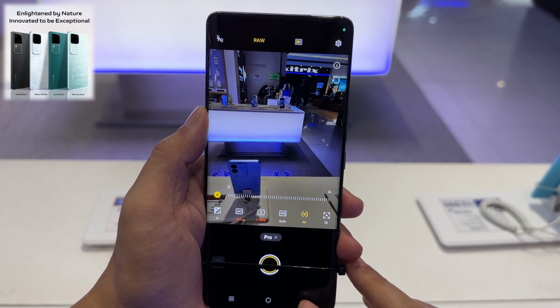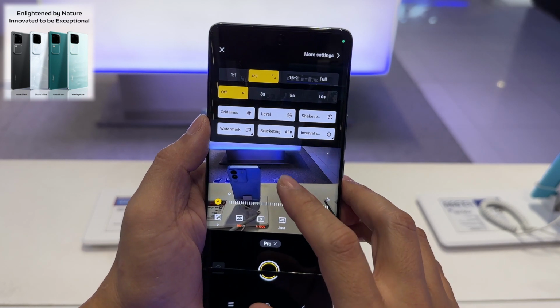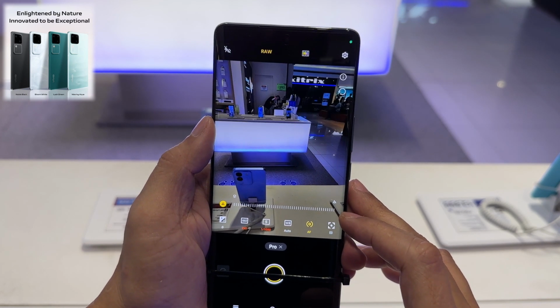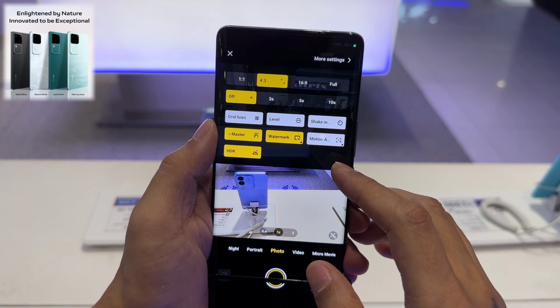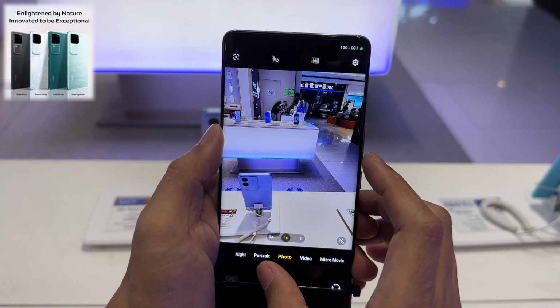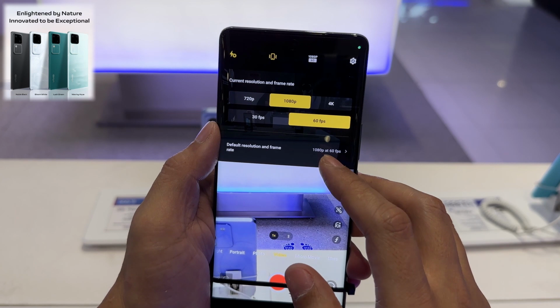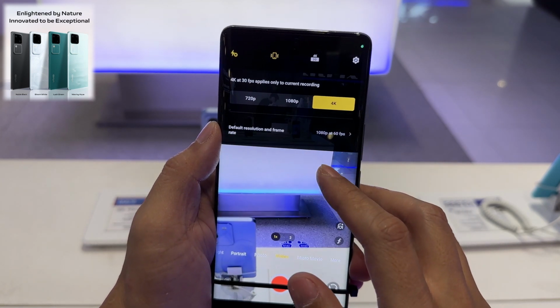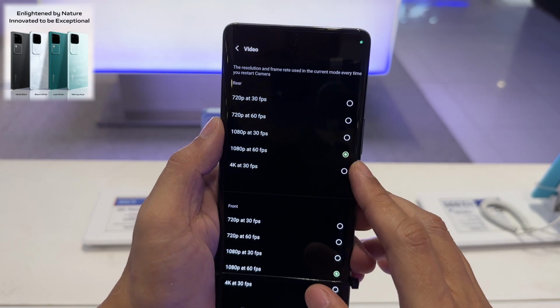Using ProShot, you have the option to take photos in RAW format. Video recording can do 4K 30 FPS, the same as the front-facing camera. Video stabilization is also present, which is a must-have feature in this kind of price range. It has 2 times optical zoom, and if you go further, then it will be processed as digital zoom.